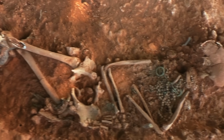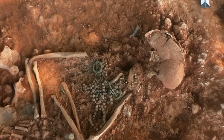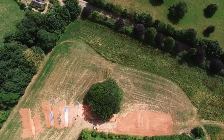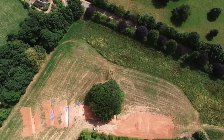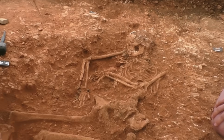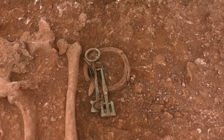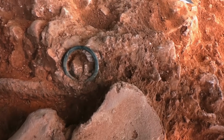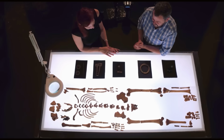Many of these female skeletons are buried with elaborate bead necklaces. That's quite some bling. It's been a successful excavation, and with so many intriguing discoveries, what can the archaeologists tell us about these people and their bling? I've asked Hugh Wilmot into the lab to give me some answers.